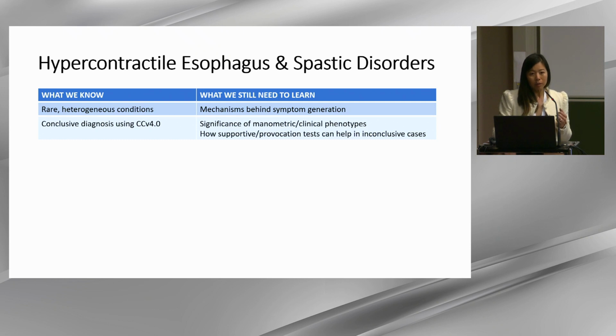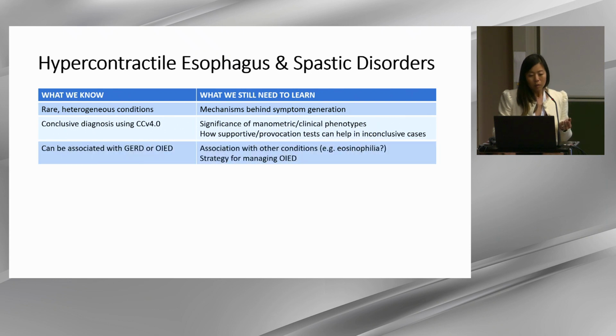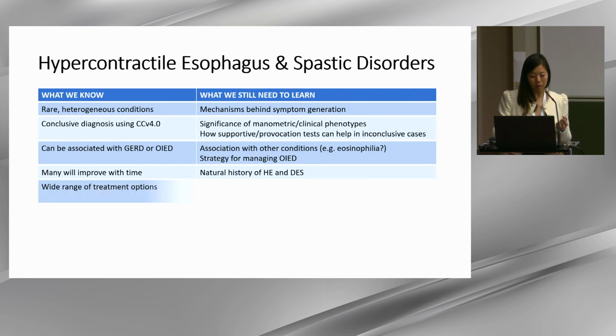And we also want to know how some of the supportive testing or provocation testing can help in some of the inconclusive cases. We know that spastic disorders can be associated with GERD and opiate-induced esophageal dysfunction. Are there other conditions, such as eosinophilia, that are also associated with these conditions? And then also strategies for treating the more difficult to treat opiate-induced esophageal dysfunction. We know that many of these patients will improve with time, but who and how long do we monitor them? So the natural history of spastic disorders needs to be better teased out.